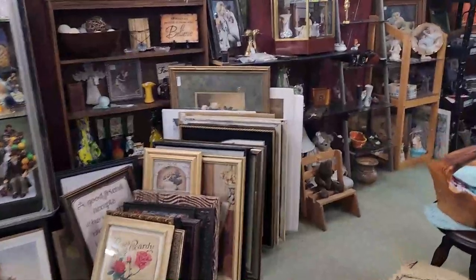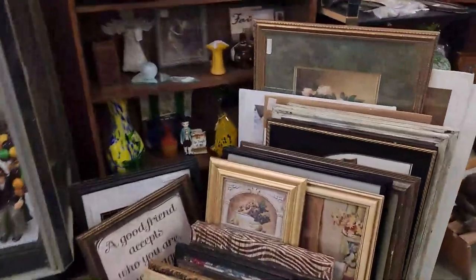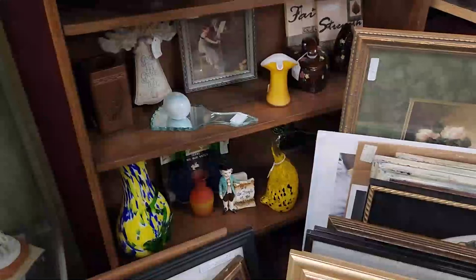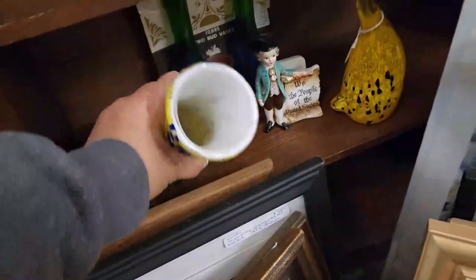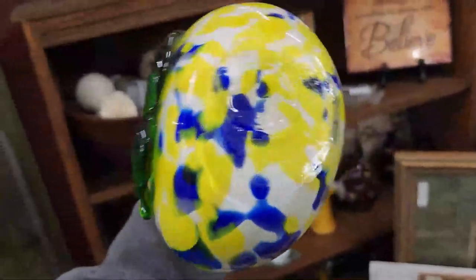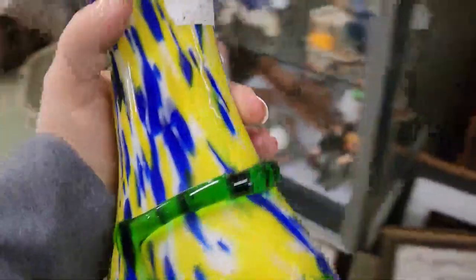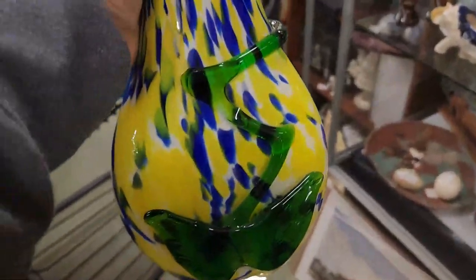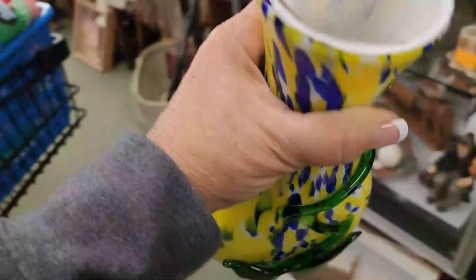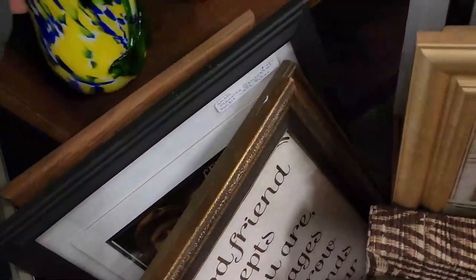What we got? Now, this one here, if I remember right, is made in either Mexico or China. Yeah, $8. This was made in China. It's a really cool pattern. It really is. Nice little piece of case glass. But there's a difference in the quality of it.